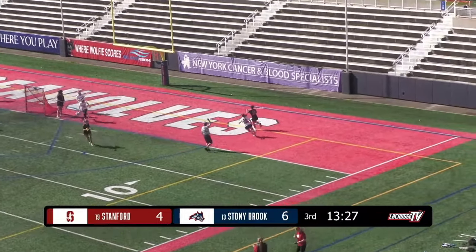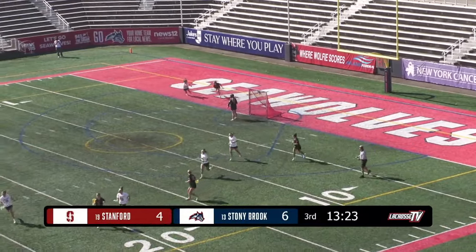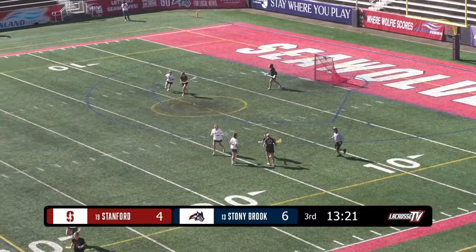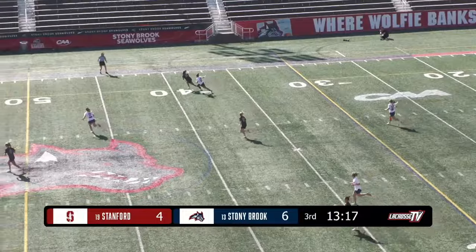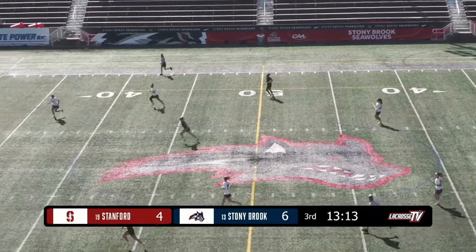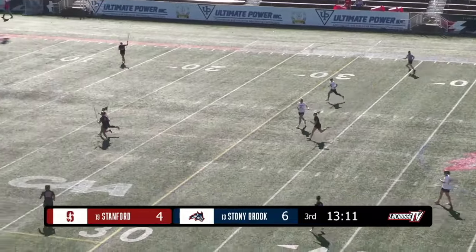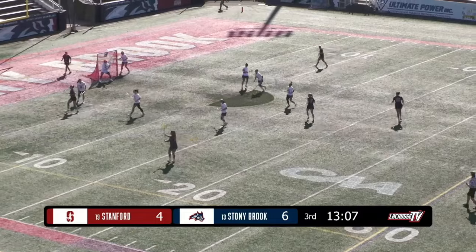Ball's gonna roll away and Stanford pick up the loose ball, and they're gonna be back on the attack. Great save in the cage once again. First save of the second half. Lucy Pearson, again, doing what she does best. She's really making the Stony Brook offense think about where they should be placing their shots, and that is exactly why. Standing tall in cage.